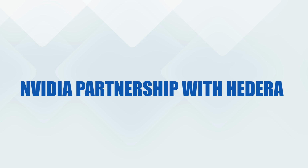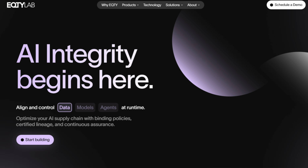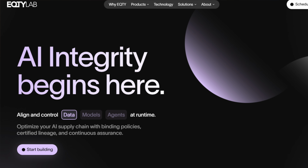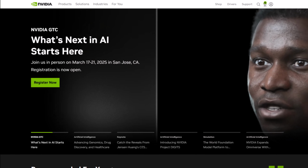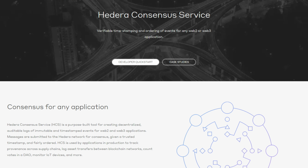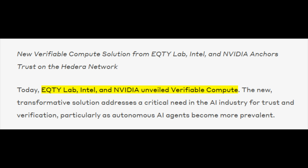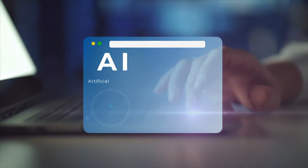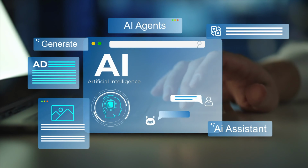NVIDIA partnership with Hedera. It was announced earlier in the year that EQTY Lab, a company whose role is to ensure transparency and trust for artificial intelligence models through advanced governance tools, alongside NVIDIA and Intel, are leveraging Hedera's Consensus Service, which is very bullish. And how it works is the three companies, EQTY Lab, NVIDIA and Intel, unveiled Verifiable Compute, a hardware-based solution that aims to address the need for trust and verification processes within the AI industry, especially with the newly gaining popularity of AI agents to the market.